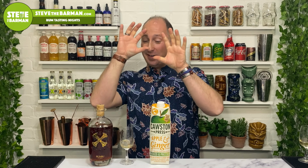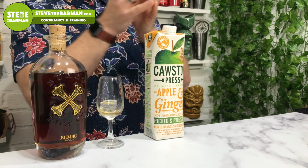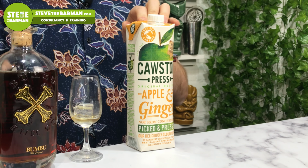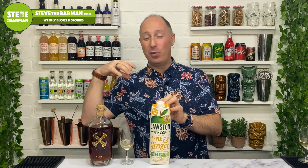But for me, where this came out on its own and was just an exceptional long mixed drink, highball serve, whatever you want to call it, this is Copella Press apple and ginger juice. Pressed apple, bit of ginger in there. Absolutely lovely. The ginger is fiery enough to balance out the sweetness in there. The apple juice just works well with toffee. Go and try this.